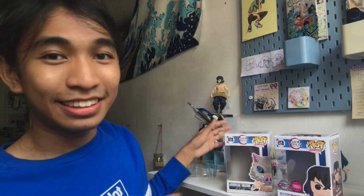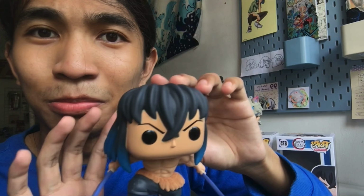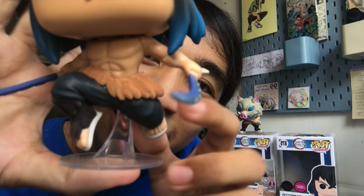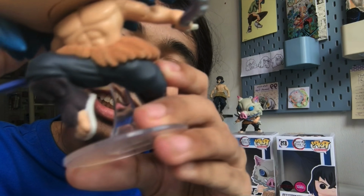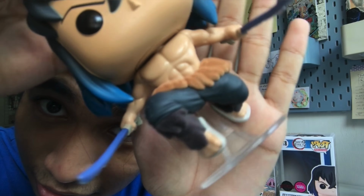So here they are, side by side. This guy right here has some textures. It's furry on this side, on this part, and also for his pants down here. Okay, so now let's open other Inosuke merchandise that I got.